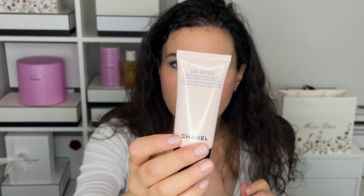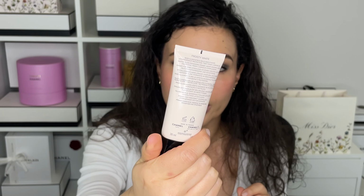Moving on, we also had the Les Beiges collection this year, the Les Beiges Winter Glow. Are we getting a summer glow? Maybe just the winter glow. We'll see. This is the Healthy Glow Winter Primer. It's moisturizing at the same time, and I have the shade Frosty White here. That's what I'm wearing. That's my primer today underneath my foundation.